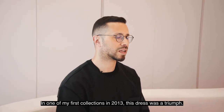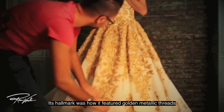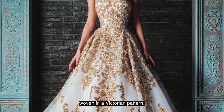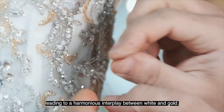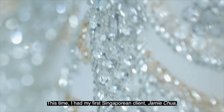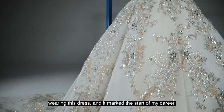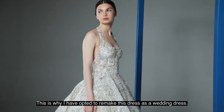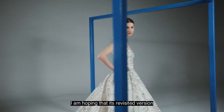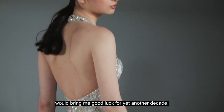One of my first collections in 2013, this dress was a triumph. Its hallmark was how it featured golden metallic threads woven in a Victorian pattern, leading to a harmonious interplay between white and gold. This time I had my first Singaporean client, Jamie Shua, wearing this dress, and it marked the start of my career. It is why I have opted to remake this dress as a wedding dress. I am hoping that its revisited version would bring me good luck for yet another decade.